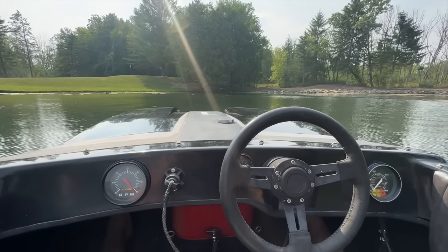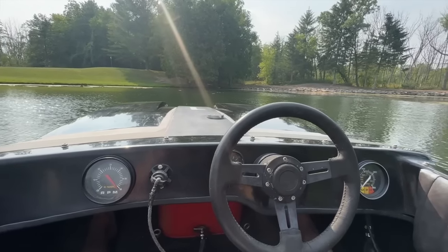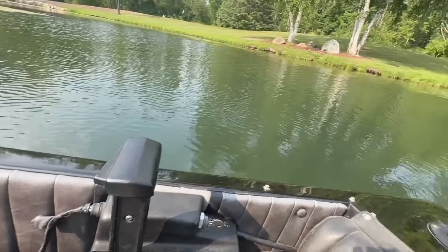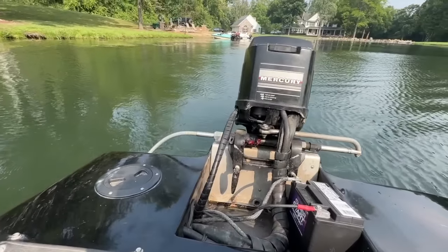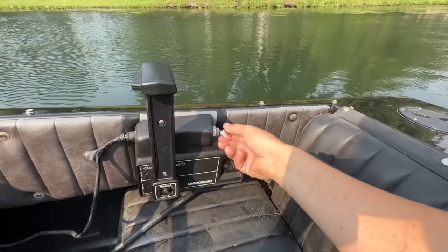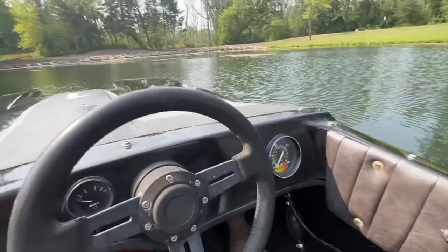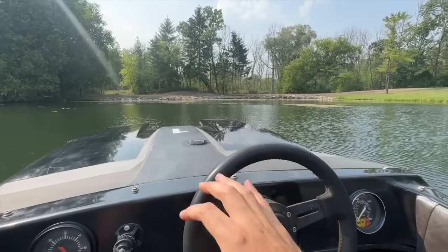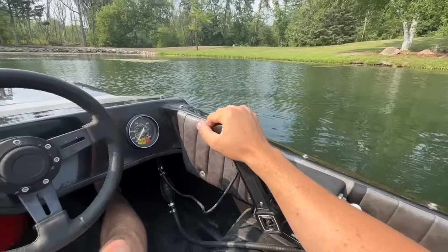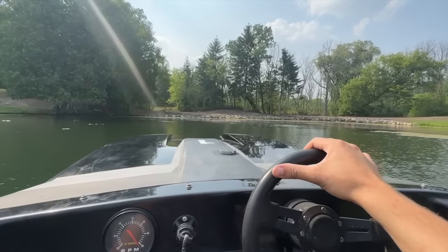All right, everybody, we are on the 1986 Mercub. And forgive me, like I was saying in the beginning of this, this boat is very hard to get onto a plane in this amount of room, but being a Mercury, check this out. All right, so we're going to try giving it a go here, but like I said, this one's pretty hard to actually get on a plane, but we'll do our best.